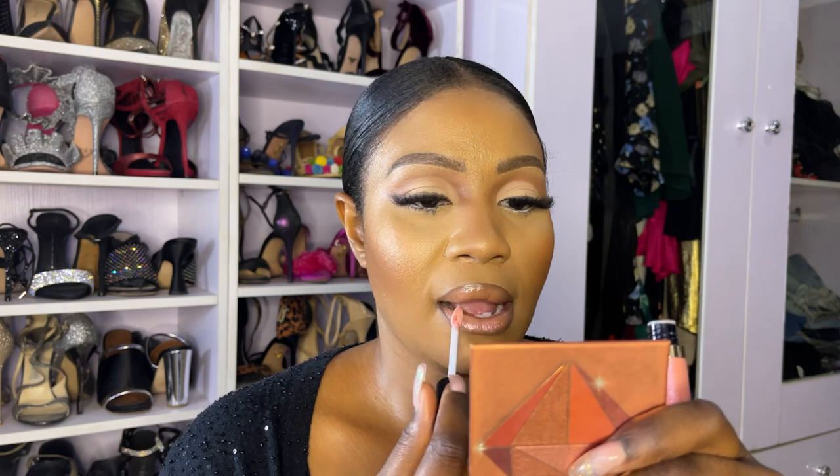Okay, so just putting this lightly. I'm blending it in with the lip pencil. There we go. Then I will use the lip gloss as a topper. Oops, everything is just falling. So this is the lip gloss in the shade Sugar Baby, and I'll just put that in the center. Let me add some more. Yeah, I think this is good.